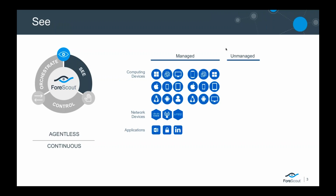So typically we see 2 different categories in an organization: managed endpoints and unmanaged endpoints. So a managed endpoint would be your traditional Windows, Linux, Mac systems, VMware, network devices, and applications that are running on top of all of that. So things that we already have visibility of within the organization.